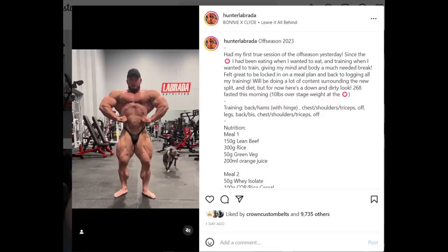Felt great to be locked in on a meal plan and back to logging all my training. We'll be doing a lot of content surrounding the new split and diet, but for now, here's a down and dirty look. 268 fasted this morning, 10 pounds over stage weight at the Olympia." Then he adds his training split, which I found also very interesting.